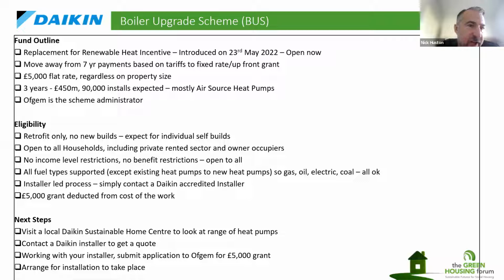And this is pretty much available to anybody across the country. And unlike some of the government schemes, there's no restrictions on the property having to be a certain EPC band, or you've got to be earning a certain level of income or less. There's no benefit restrictions. Pretty much this is available to everybody. And what it is, it's a flat rate £5,000 grant, which you can access quite easily to offset the cost of the heat pump install. So pretty much anybody can access this fairly easily.